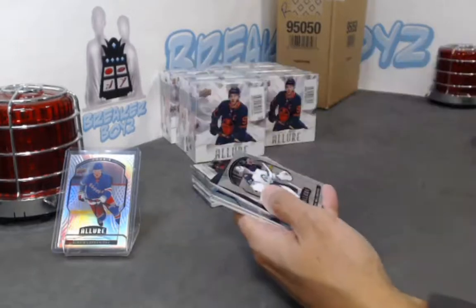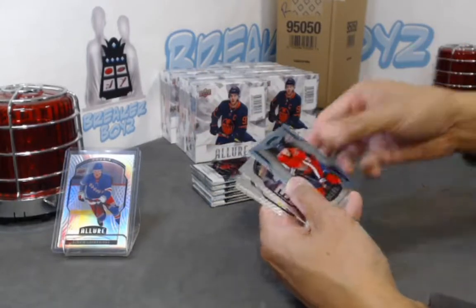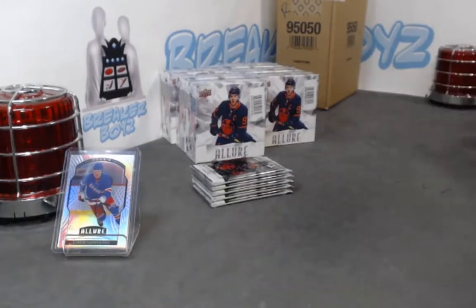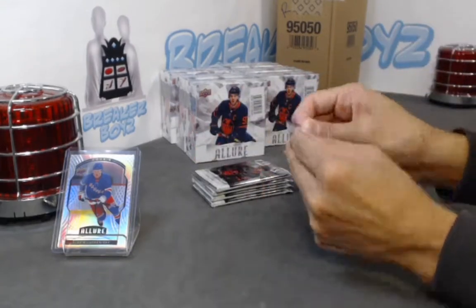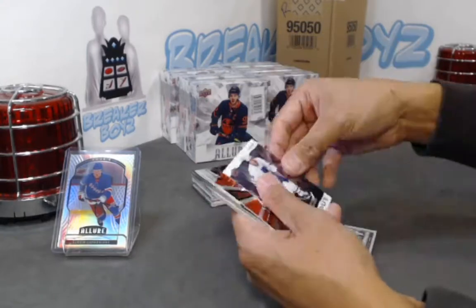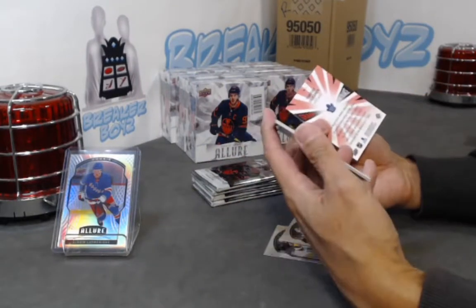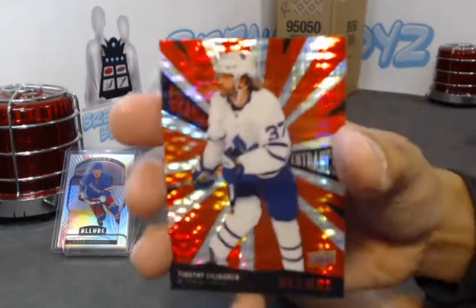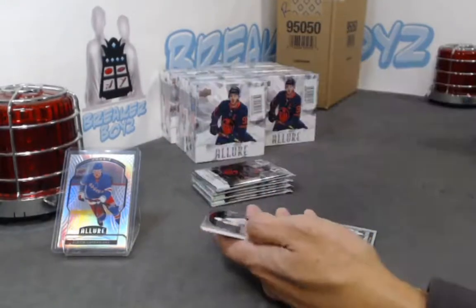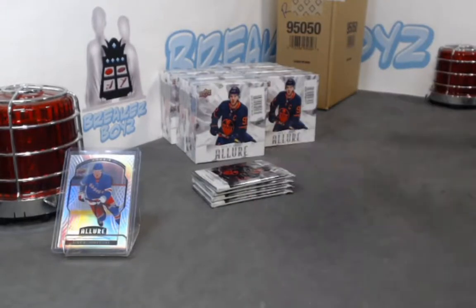Oh, Tyler Benson. We have Alex DeBrincat Black. Martin Cott. Connor McMichael, Peyton Krebs, and three base. Oh, I was going to say Pekka Rinne. Austin Matthews iced out. And we got a red refractor. There you go. Nice. Timothy Liljegren for Randy. Nice. These are cool. Mikey DiPietro, and Mikey Anderson. 1, 2, 3, 4 base.